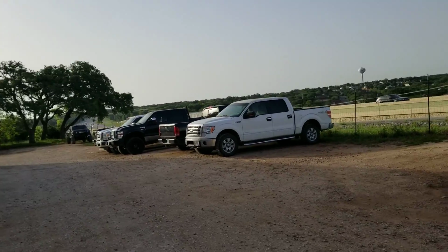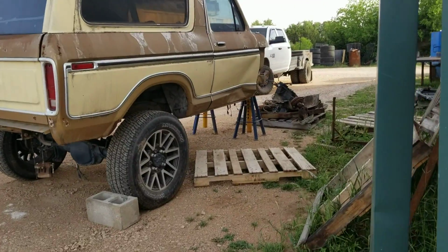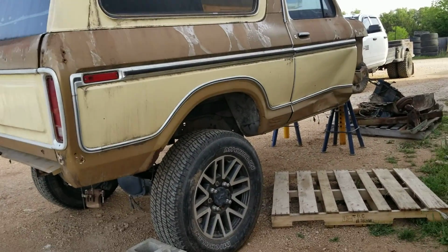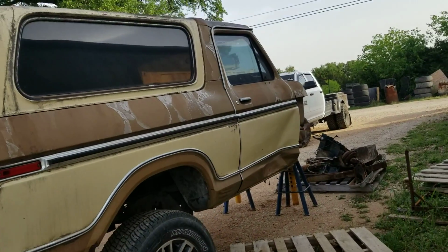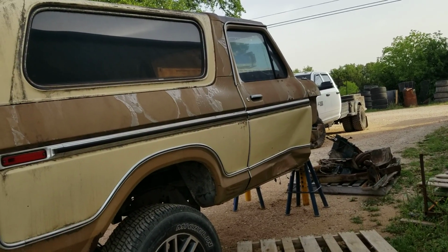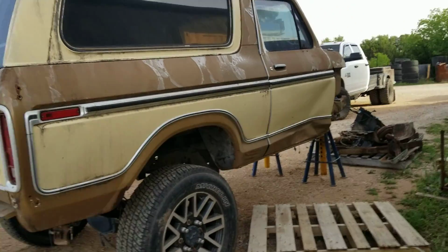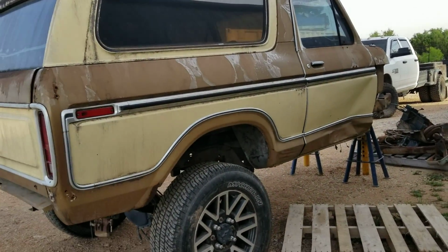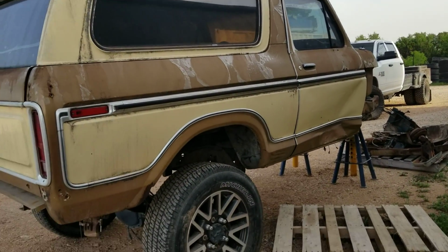Oh, this thing's pretty cool. Oh, there's the Bronco. That dude was going to build a stroker, so we took it to the machine shop, and then he didn't want them to build it, so we shipped it to Michigan, somebody that specialized in these particular Ford strokers. And then it's been there for probably 6 months, so we're almost a year and a half into this thing, and now he decides he wants to do a Coyote motor, which is pretty cool.